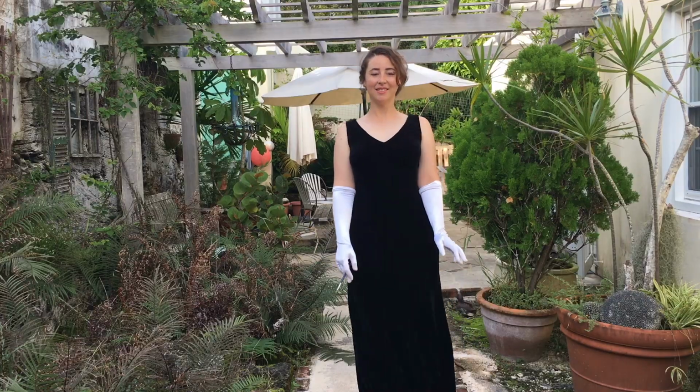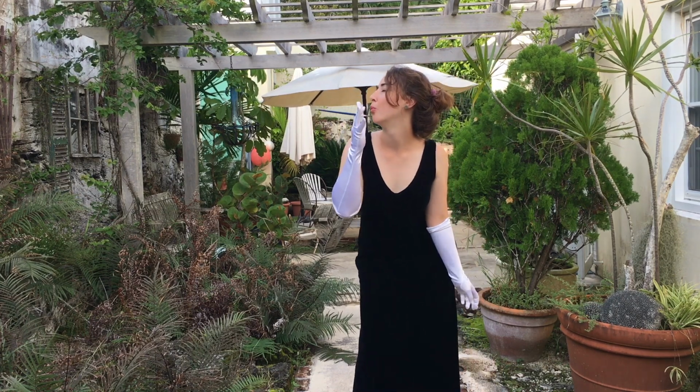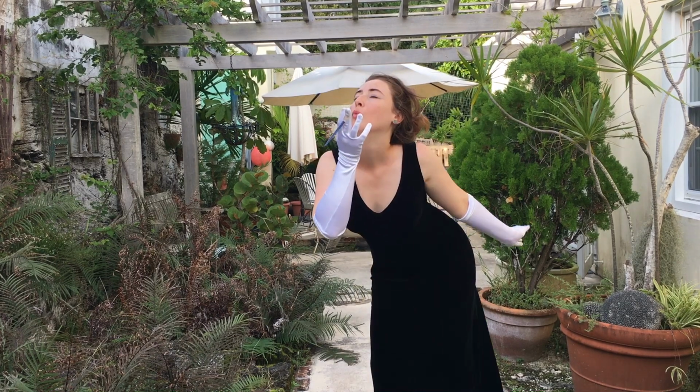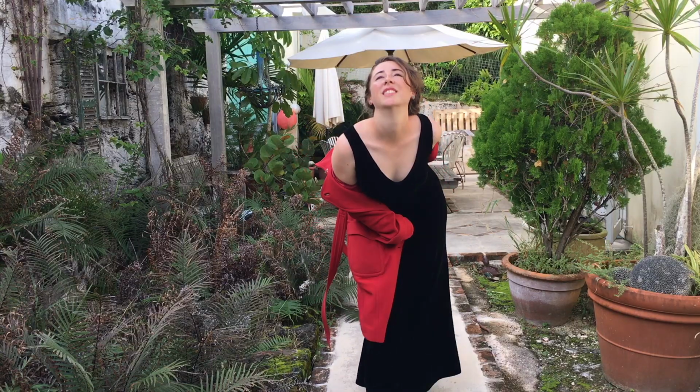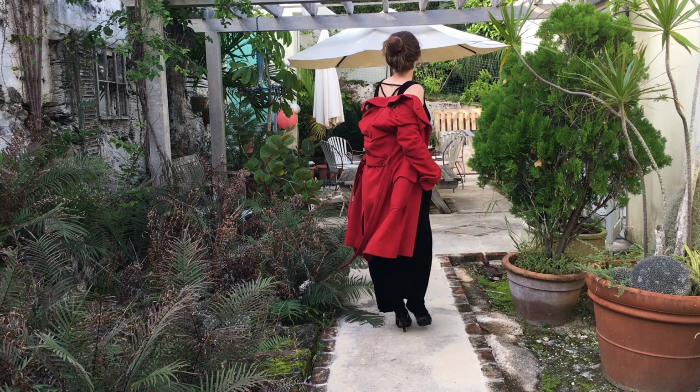And I found these opera gloves that I guess I must have bought for a specific reason a long time ago, that I still had. So I have my black dress and my white opera gloves. In the actual thing, I think she's wearing red gloves, but it still works together, I think. Then I had my classic red coat, so wearing them all together feels very, very glam.